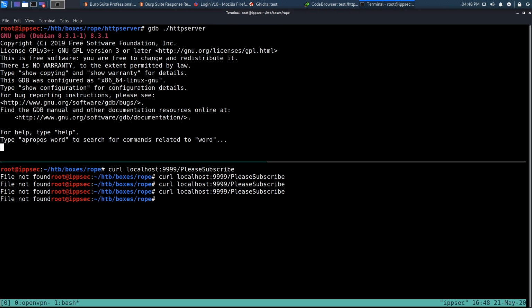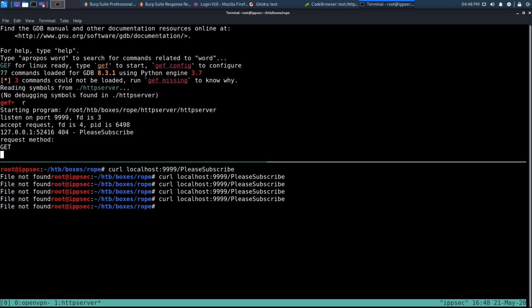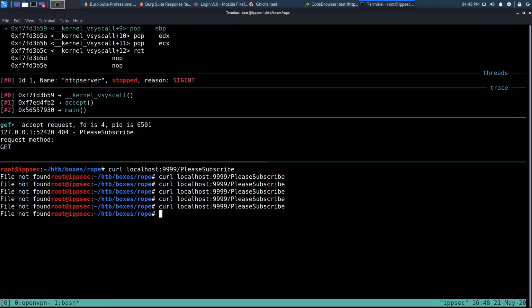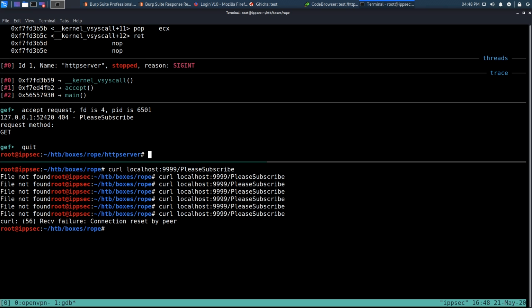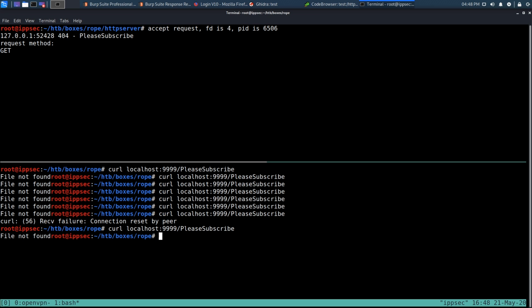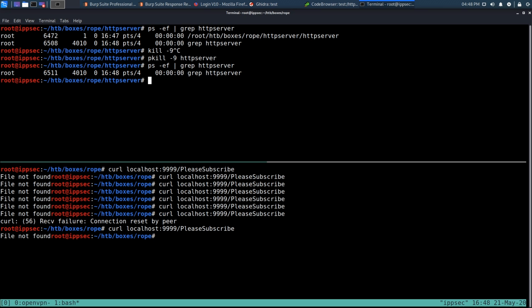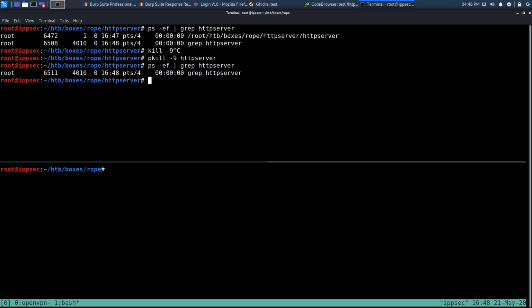So if I did GDB run and we try to break, I'm not actually broken, because this application, I don't think, checks if the port's listening first. So it can just be a headache when stuff is being outputted to the pane and you assume it's within your GDB session, but it's not. So if I do ps -ef | grep HTTP server, I can see it running still. So that's why I run pkill -9, because now if I curl, it's not listening.